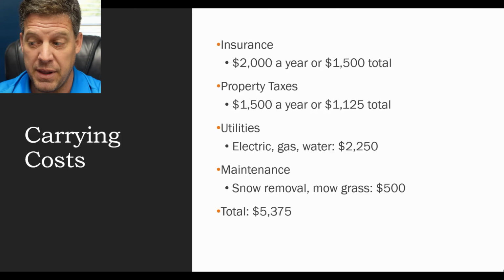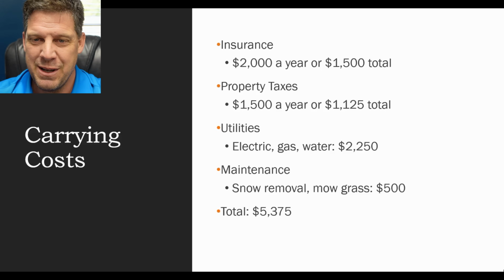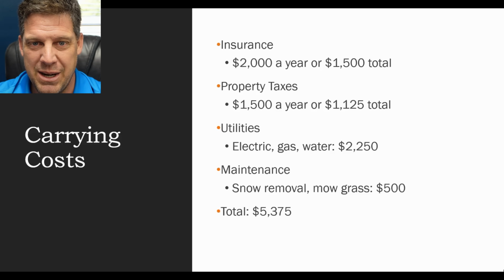And maintenance, while we own the house, we have to remove snow. If it snows a bunch, the city will fine us. And mow the grass. We can't just let the grass grow crazy. We have to mow it, so that adds up too. So we had $5,375 in carrying costs.